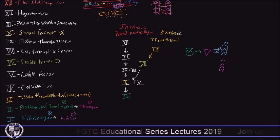And between our intrinsic pathway and our extrinsic pathway, eventually clotting factor number 10 gets released to stimulate clotting factor number 2, which is going to result in my fibrinogen turning into my fibrin, and our clots actually getting better, and their clots are starting to develop.